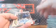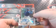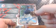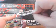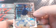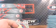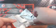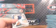Oh, nice. There you go, Rangers. Jorge Alfaro, mini auto. Jorge Alfaro, mini auto. Those aren't numbered. That's surprising. Rangers, he's watching, I think. Derek, first time mojo. Very cool. Castillo, rookie again. I've heard a lot of mini autos are coming out in these packs. I didn't see any last year in a bunch of boxes. So, that's cool.